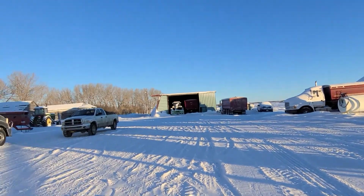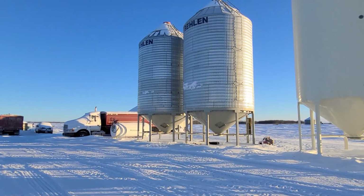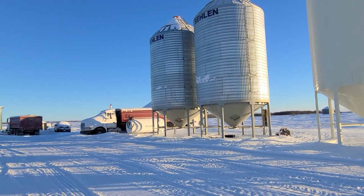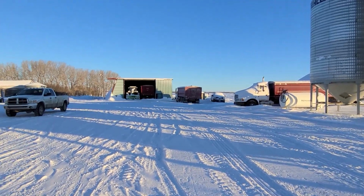One of the big issues is that we need to keep seed in hopper bottoms because we treat, and I'll show you the treater at a later date, straight out of the hopper through the auger, let it agitate up into the truck.